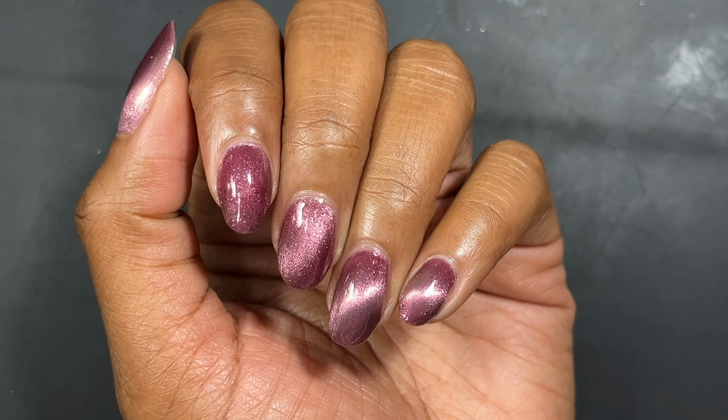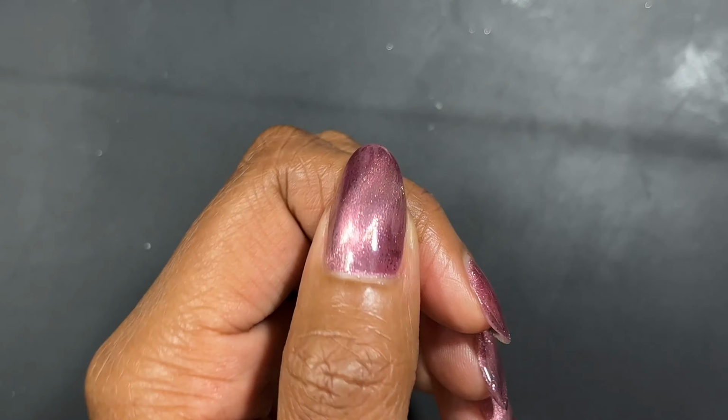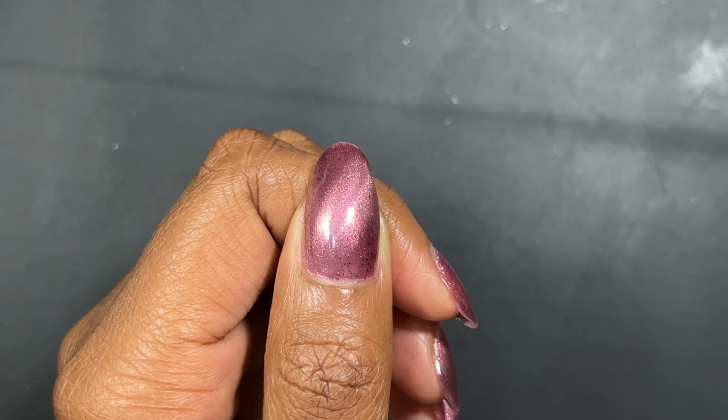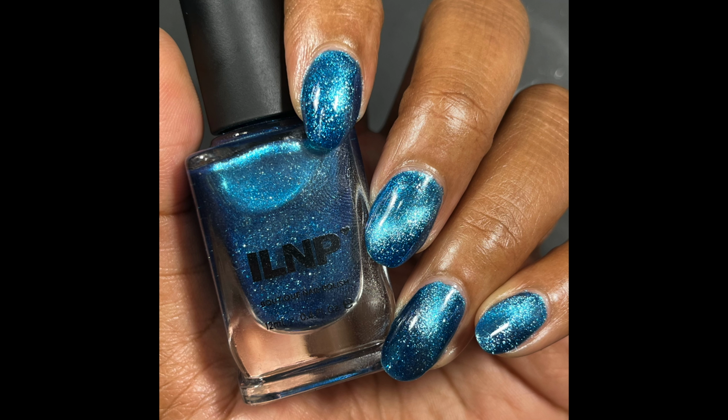But if you like this collection, it is available on November 11th, 2022. Each polish is on pre-order for the entire weekend for $9. And then the price will go up to $10 for each nail polish.